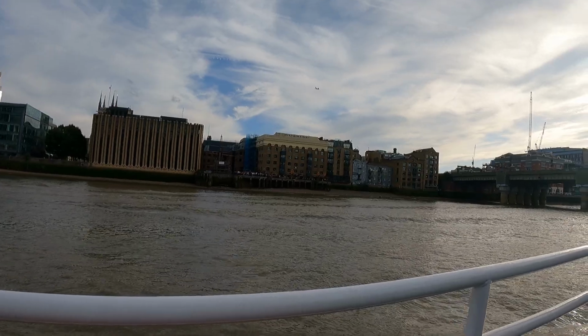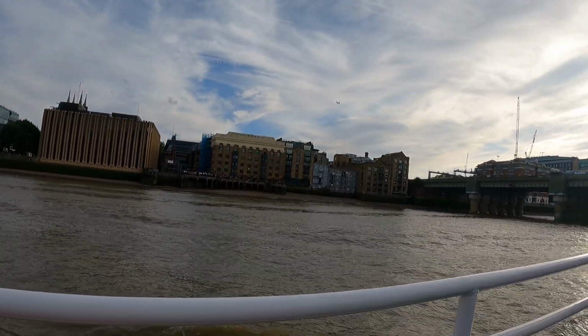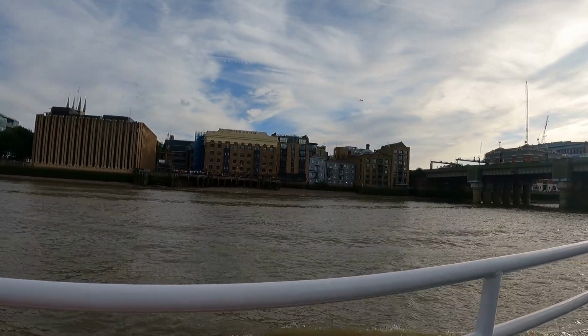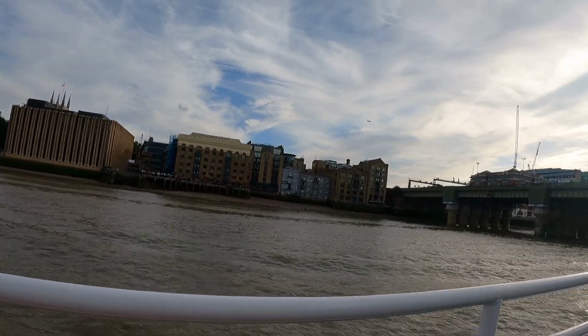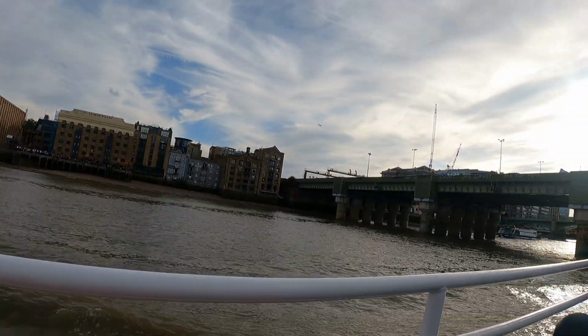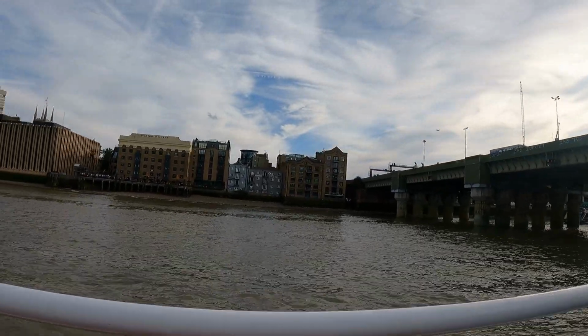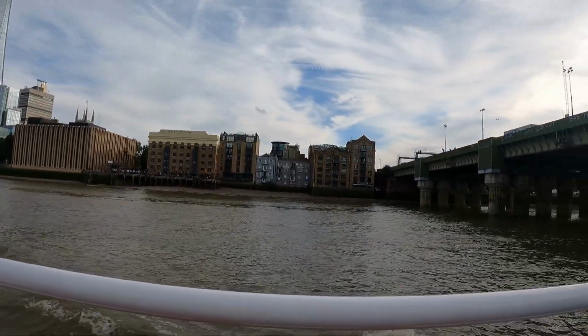Off to our left is a grey building called Winchester Walls. That stands near the site of the old Palace of Winchester. That was the London residence of the Bishop of Winchester. It's where you would have found his own personal prison, the Pint. And that was a prison for debtors and heretics.